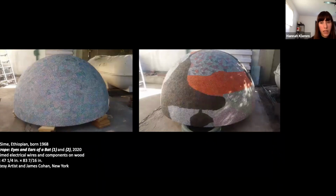Here are the mounds again, and these, as Molly was explaining, are covered with this woven wire, and they're huge. They're like 7 feet wide, I think. So they're very big, and they're really impressive.